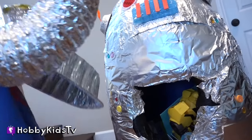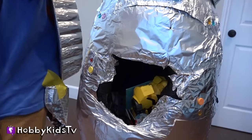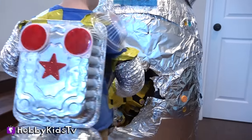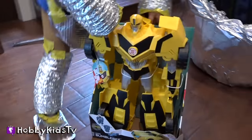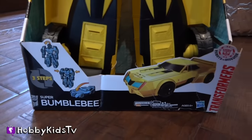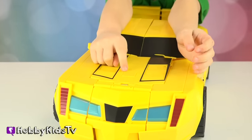Robot Hobby Frog is gonna try to see what he could find in this super awesome robot egg. Robot Frog. Oh, that looks big and awesome. Oh, wow! That is a big bumblebee! Oh, you got it! That is a super cool bumblebee! Quite literally, it is super bumblebee. There's a square button right here on the front.